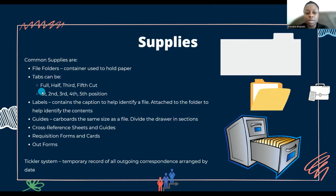Tabs can be full, half, third, or fifth cut. What that means is it all depends on how they slice the top part of the actual folder. If it's full, that means there's one huge tab at the very top. If it's half, then the top is cut in half. If it's fifth, then the top is cut into 5 different pieces, so the width of each tab is about a fifth of the top. And the third, of course, has a width of a third of the top.